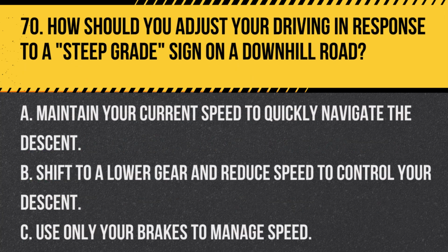Question 70. How should you adjust your driving in response to a steep grade sign on a downhill road? A. Maintain your current speed to quickly navigate the descent. B. Shift to a lower gear and reduce speed to control your descent. C. Use only your brakes to manage speed. Answer: B. Shift to a lower gear and reduce speed to control your descent. This helps prevent brake overheating and maintains control.